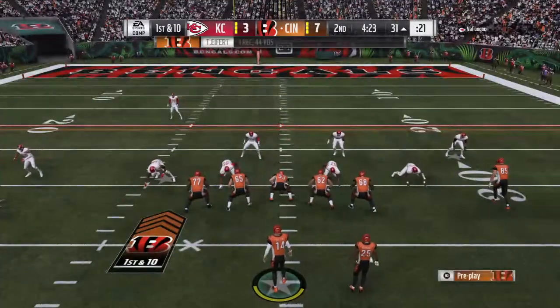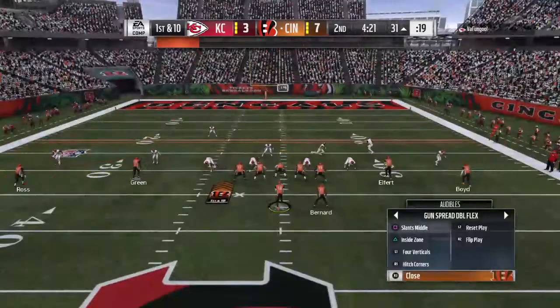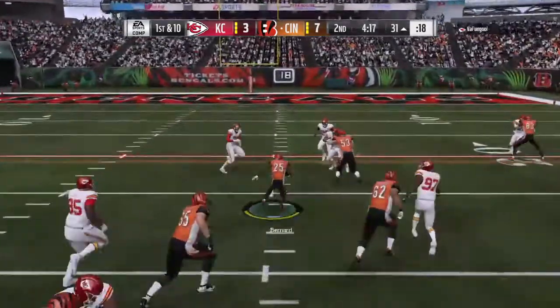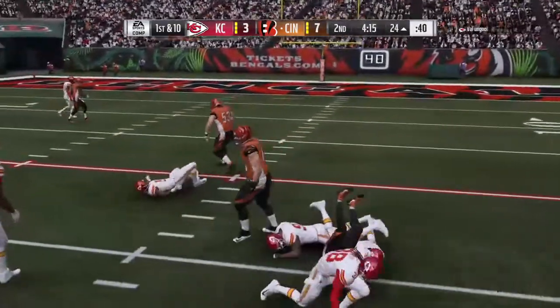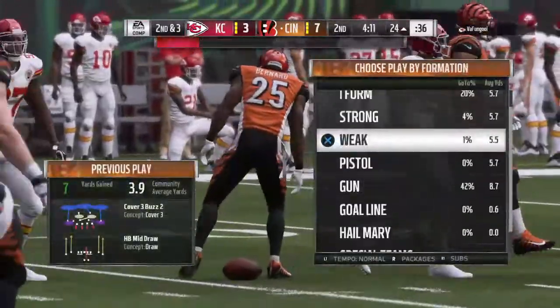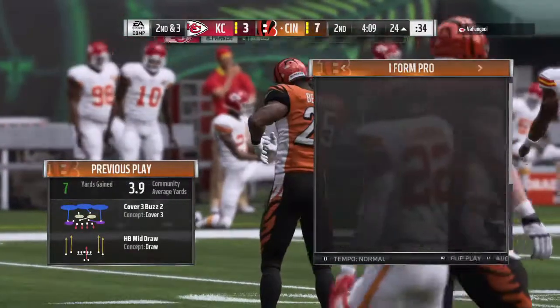So the big play changes the complexion of things. Here's 1st and 10 just outside the 30. They'll run it now out of the gun. And room there to work it inside the 25. 7 yards on the pickup there, and it'll leave them with a 2nd and 3.